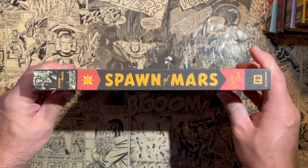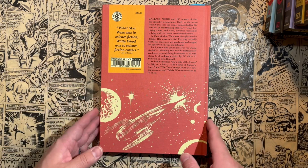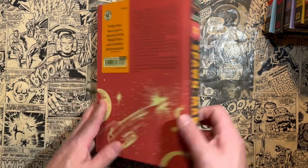That's the only other one that's been announced that we are aware of. But Spawn of Mars, Wally Wood was just one of the all-time great comic book artists in general, but his sci-fi stuff is where he really sung. And one quote says, what Star Wars was to science fiction, Wally Wood was to science fiction comics. A great quote by Joe Orlando.